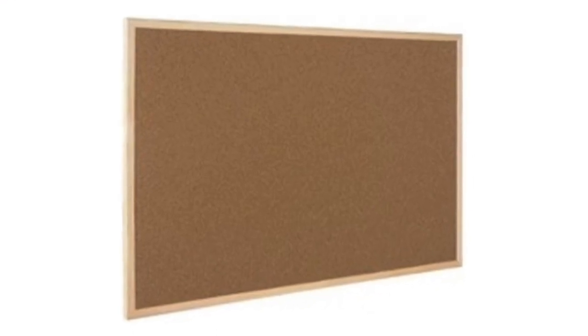So the first thing that I looked at was bearing in mind a £20 budget. The first thing I got was straight onto a well-known website, and I looked at cork boards. I also looked at whiteboards, but I realised quite quickly that A, they're expensive, and they are still quite small.